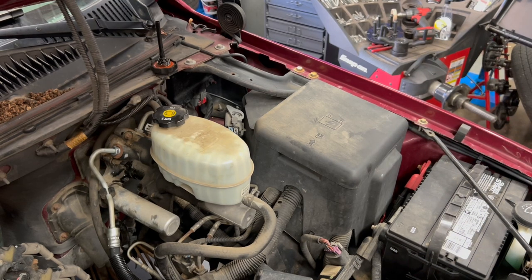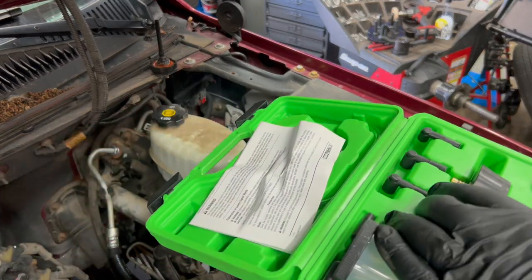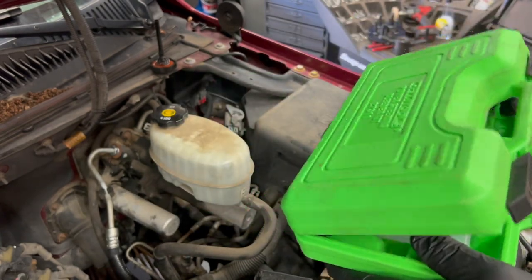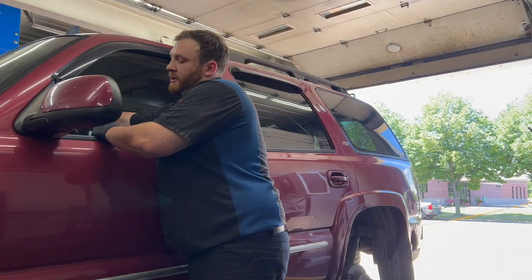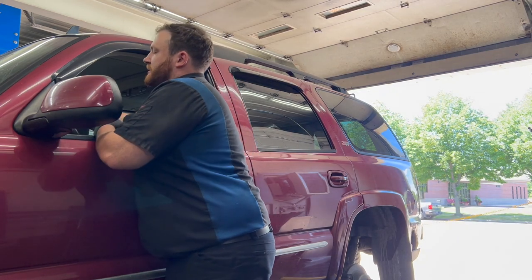Honestly, in the past, I've never done that before, and it's been okay, because I think I remember running into this issue where these would not seal. So we're going to go ahead, start it, top off fluids, cycle the steering wheel a few times and see what happens.